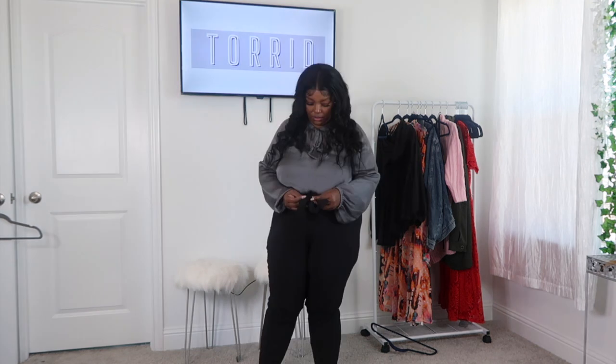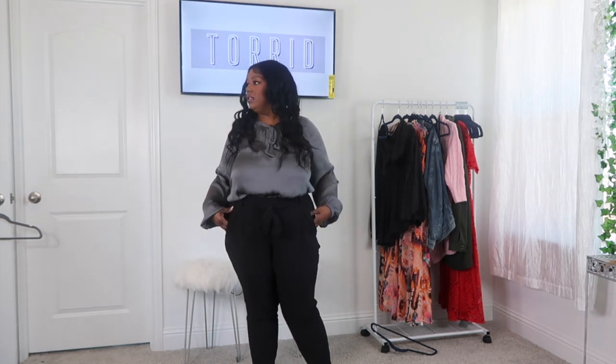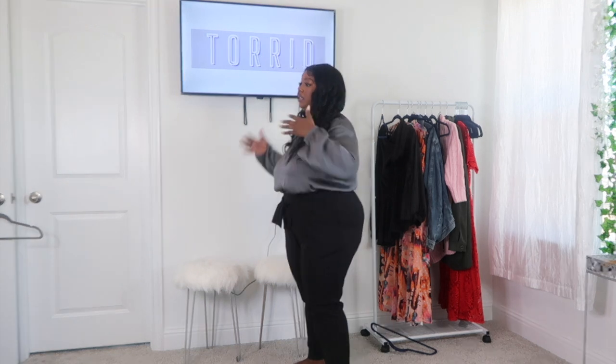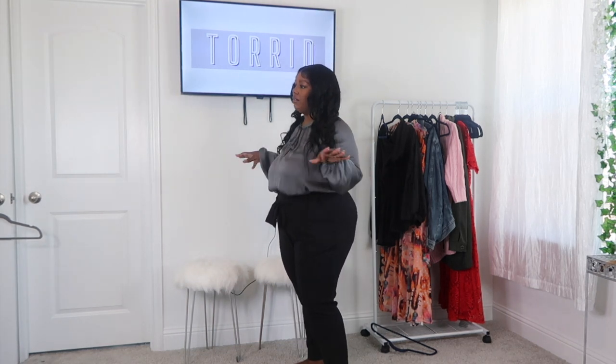If I was a bank teller, like if I worked at a bank, this would be so appropriate. I think people that work at desk jobs, this is exactly what they should aim for, just to look presentable. This knot is not selling these pants, but other than that, this is an entire look.